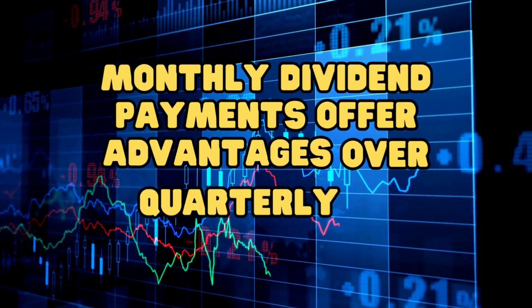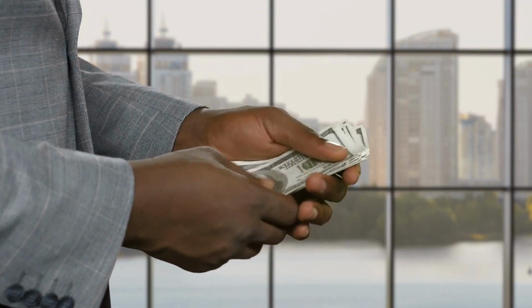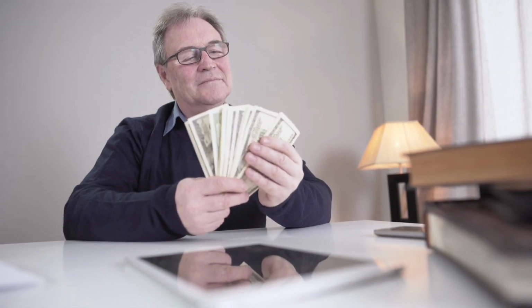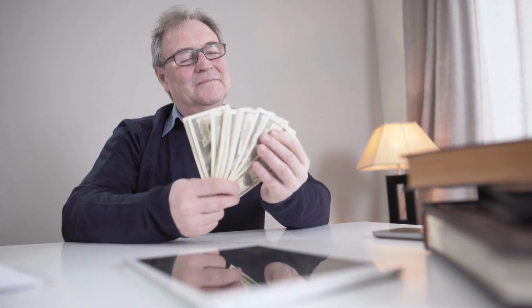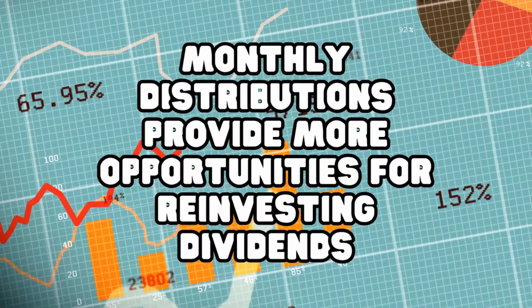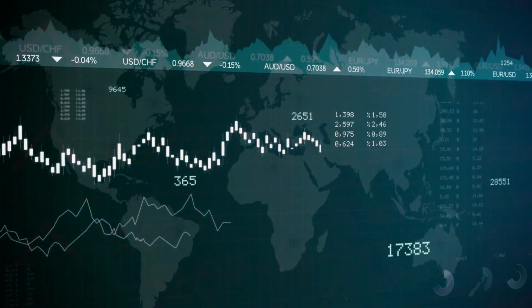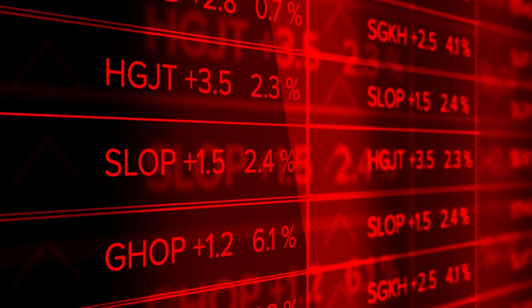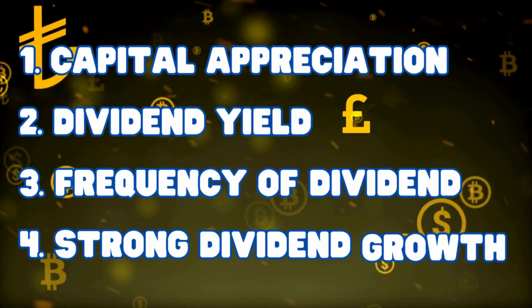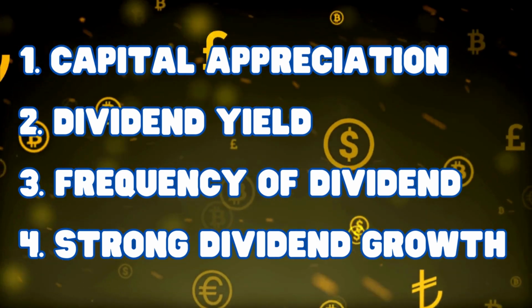Third, frequency of dividends. Monthly dividend payments offer advantages over quarterly or annual payouts, ensuring a steady income stream, which is crucial for covering day-to-day expenses. Lastly, strong dividend growth. Monthly distributions provide more opportunities for reinvesting dividends, potentially accelerating overall returns and helping buffer against market fluctuations. These factors are the foundation of a successful long-term investment strategy that delivers outstanding performance.